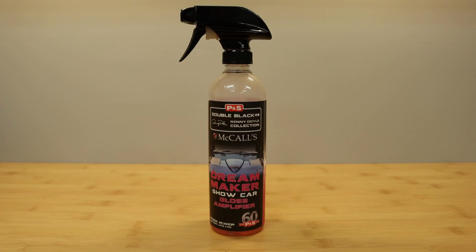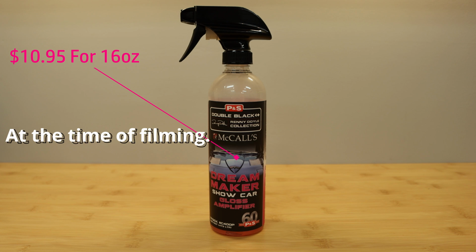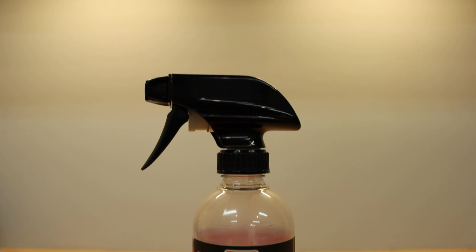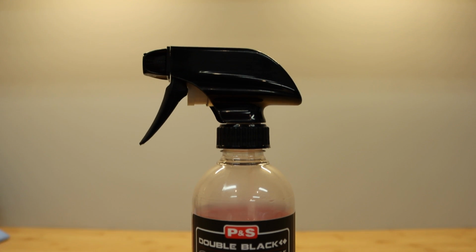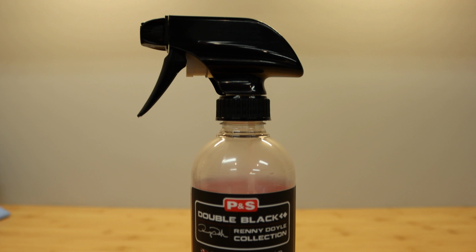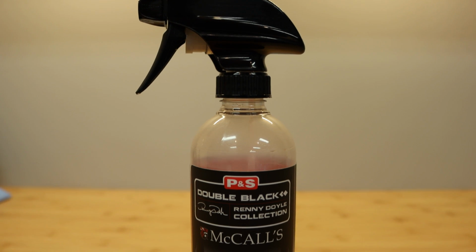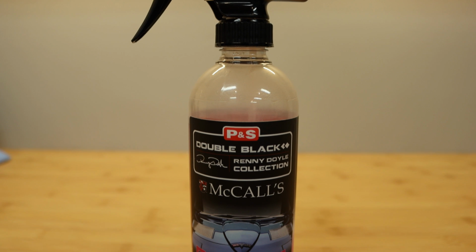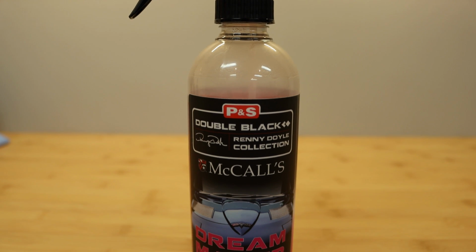Dream Maker, developed from a McCall detailing team during Monterey Car Week. This is the latest in gloss technology. Dream Maker is an exterior show spray that amplifies the gloss of single-stage and clear-coated paint. Safe for all existing protection, including bead maker, this will continue to improve the look and feel of glossy surfaces. This is our answer to dream cars, show cars, and everyday drivers that need an edge on the competition.